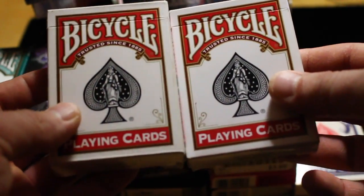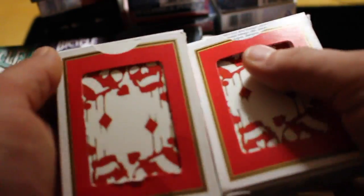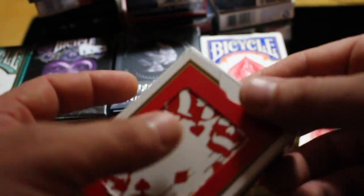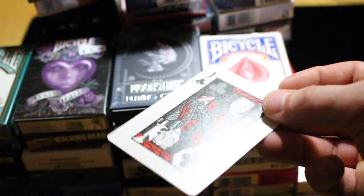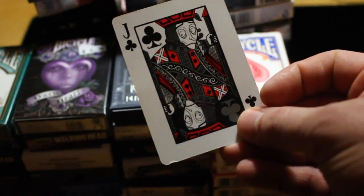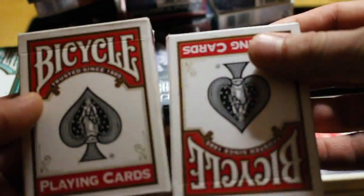Then I have two decks of cards that I made off Zazzle. These are the first cards that I ever made in the Phantasma series. And they have my logo on the back. You can see. And I made them with the Tragic Royalty faces. And these are my first cards that I ever made. And I have two of them.